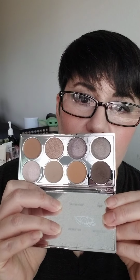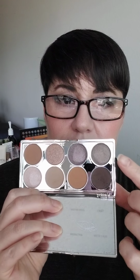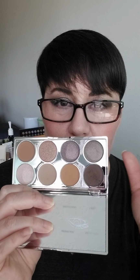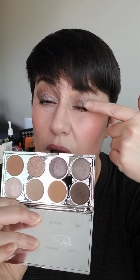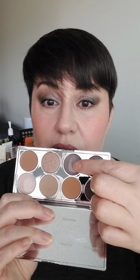So I ended up using a combination of, okay, this all over the lid, this on the outer corner, mixed in with a combination of this on the middle of the lid, this on the outer side of the lid, and this kind of like in the inner third. And I liked it. It wasn't bad.